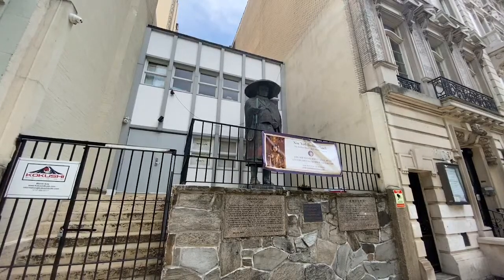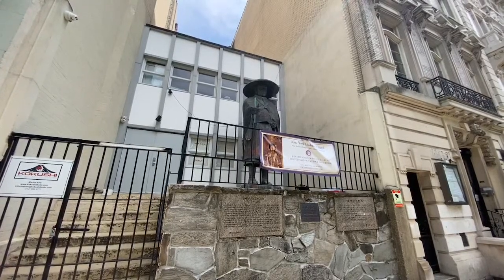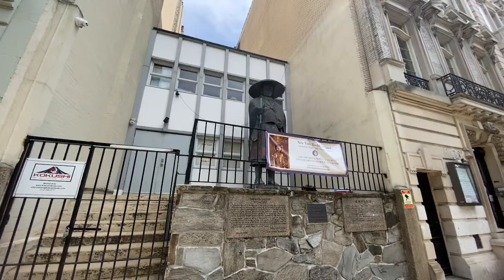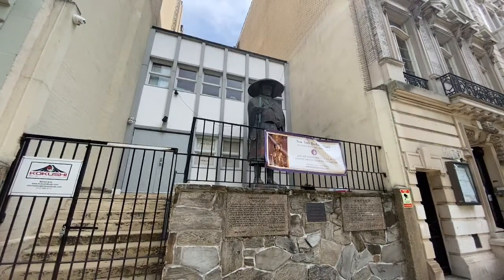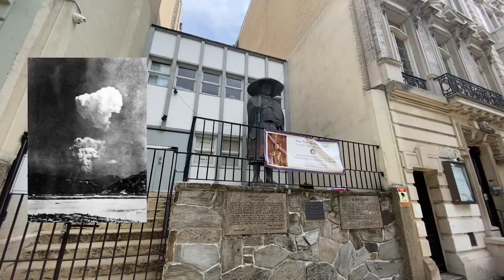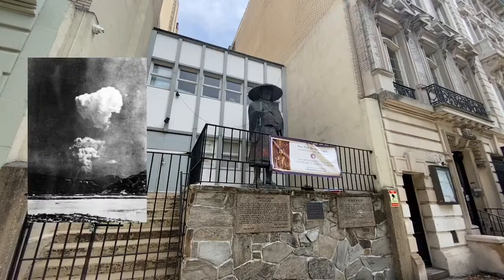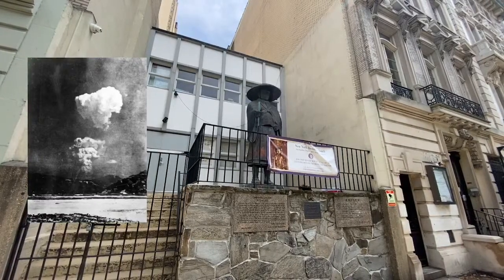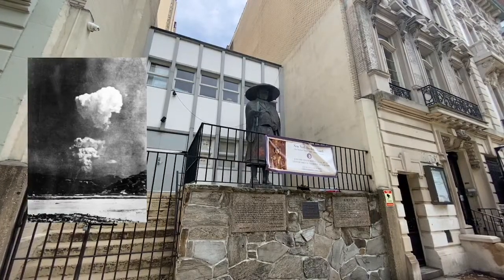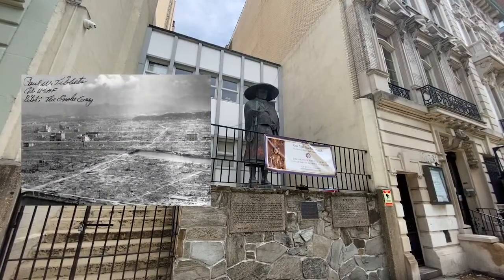However, this statue was on a hill in Hiroshima on August 6, 1945, looking out to the city that it used to call its home, until a plane came flying overhead and unleashed a fiery storm that would completely obliterate 90% of the city. That was the nuclear bomb unleashed by the Americans, August 6, 1945. 150,000 people died. 90% of the city was devastated.